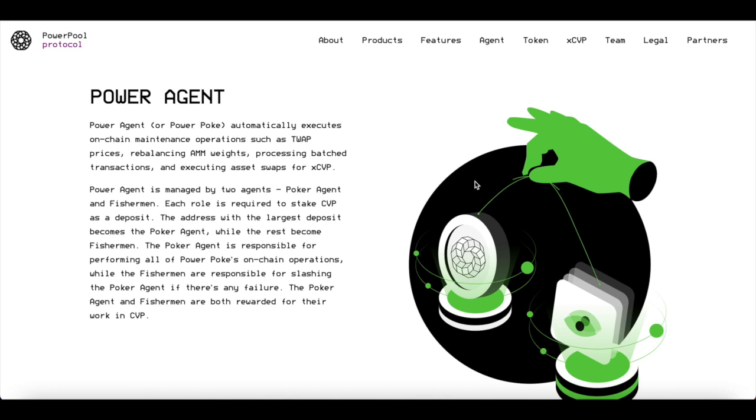Power Agent or PowerPoke automatically executes on-chain maintenance operations such as TWAP prices, rebalancing AMM weights, processing batch transactions, and executing asset swaps for XCVP. Now, Power Agent is managed by 2 agents, Poker Agent and Fisherman. Each role is required to stake CVP as a deposit. The address with the largest deposit becomes the Poker Agent, while the rest become Fishermen.